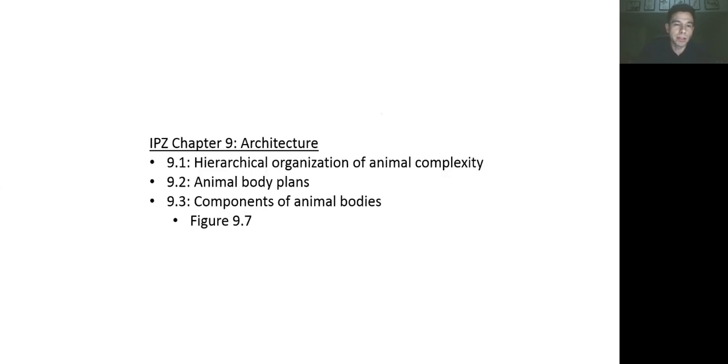So here are the sections that you should have read, and if you didn't, you will read. And when you get to 9.3, just focus on this figure 9.7 and the text that corresponds to that.